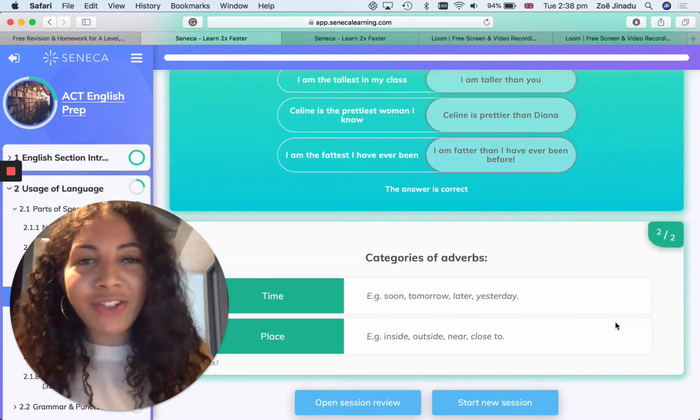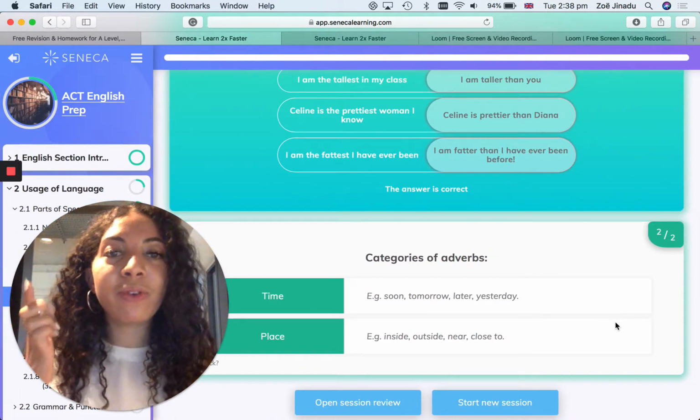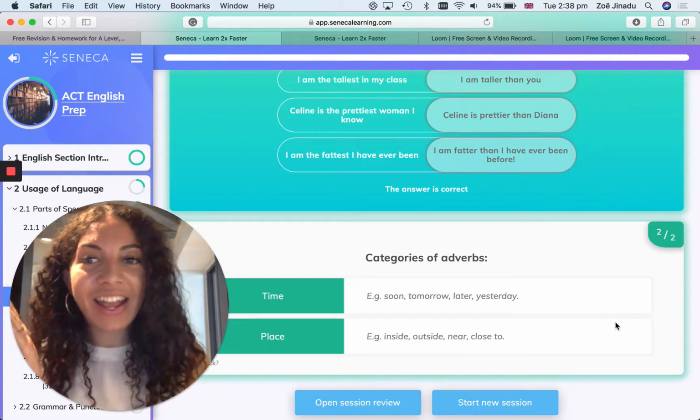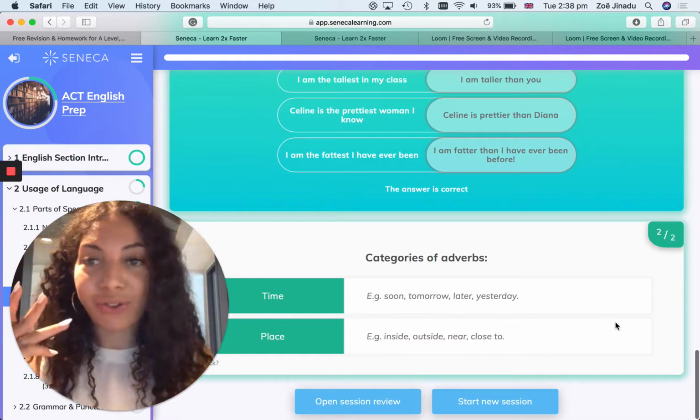Anyway, categories of adverbs, last time. Time, for example, soon, tomorrow, later, yesterday. And place, inside, outside, near, close to.